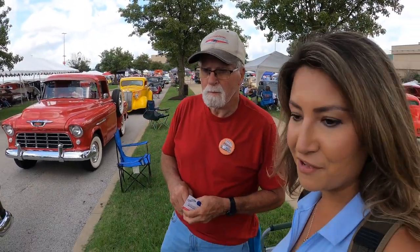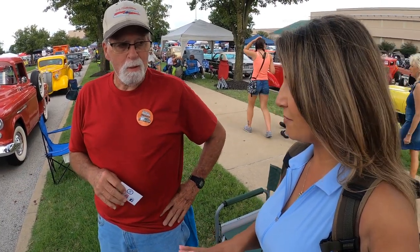Ronnie, I'm loving it. A '55 Chevy. Now, you said you restored this yourself with your friends. And why the 55? Well, this is the fifth one that I've had. It's the first one that's not a hot rod. It's a driver. The first car I ever had. I like the body lines.